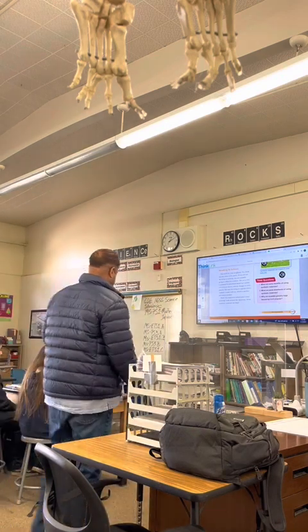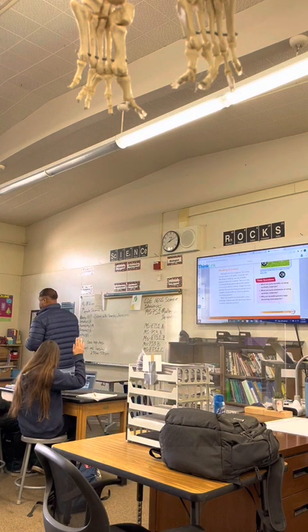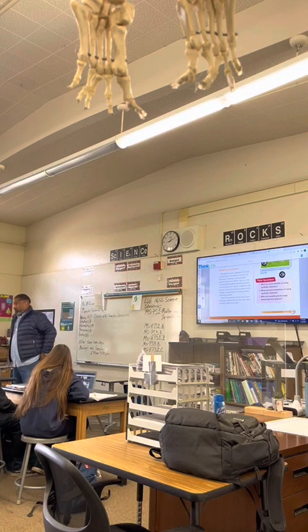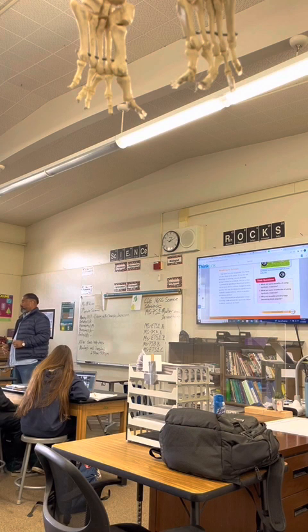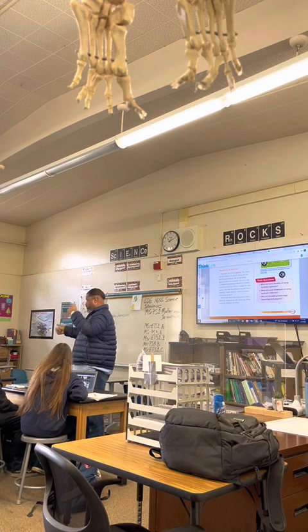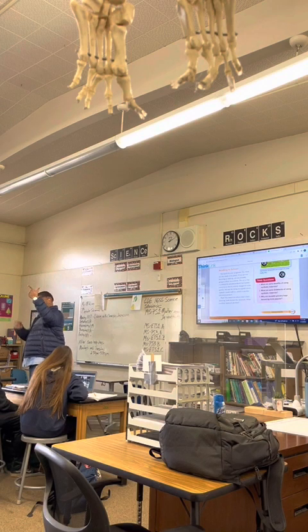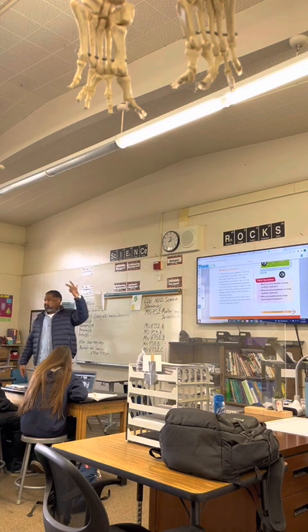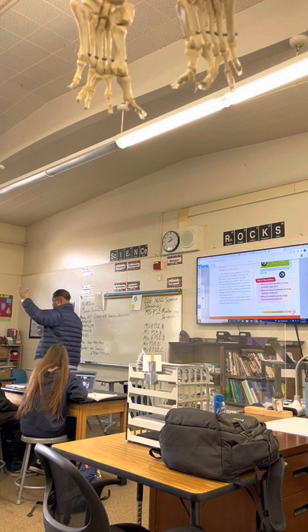How many people live in Hidden Valley Lake? Raise your hand if you live in Hidden Valley Lake. All right, how many trash cans does every household have in Hidden Valley Lake? Three. All right, let's name them. What's the first one? Trash. Trash for just trash. What's the second? Green waste recycling. The green trash can. What's the third? The blue. What's the blue for? Recycling. Recycling what? Plastics and glass. The green one is for green waste, paper, and cardboard.